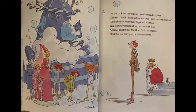As she took out the dripping wet clothing, the queen shouted, "Look, the machine worked! The clothes are all clean!" Until she saw everything had shrunk 5 sizes too small and was spotted with pink. "Alas, I don't think, Mr. Bean," said the queen, "that this is a truly good washing machine." Oh, look at their clothes. Ruined.